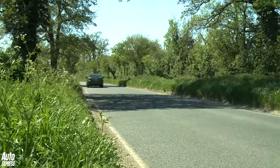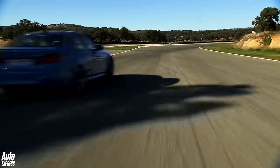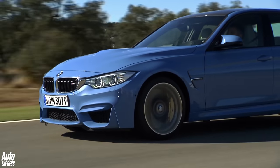And that's the thing about the 3 Series. There are some cars which might just edge it in some small areas, but as an overall package, it makes for a brilliant used buy.